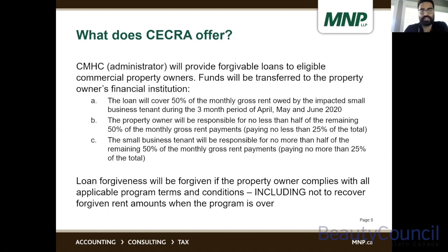So what does the CECRA offer? As I spoke before, CMHC is the administrator of these forgivable loans to eligible commercial property owners, and the funds will be transferred directly to the property owner's financial institution. So for example, if they're with TD, their funds will be directly deposited into their TD business account. So what does this loan cover? The loan will cover 50% of the monthly gross rent owed by the impacted small business tenant during the 3-month period of April, May, and June 2020.